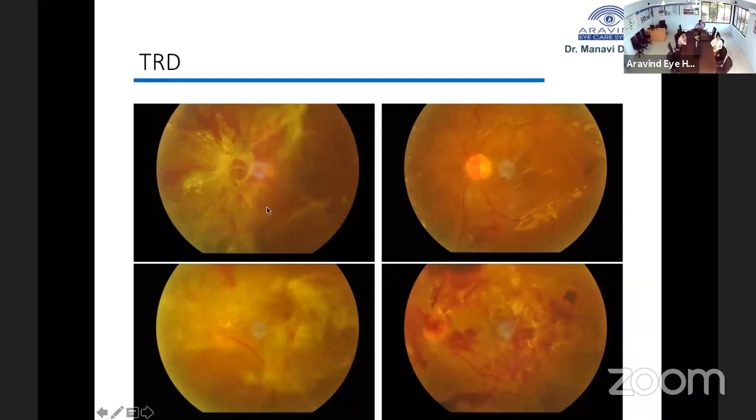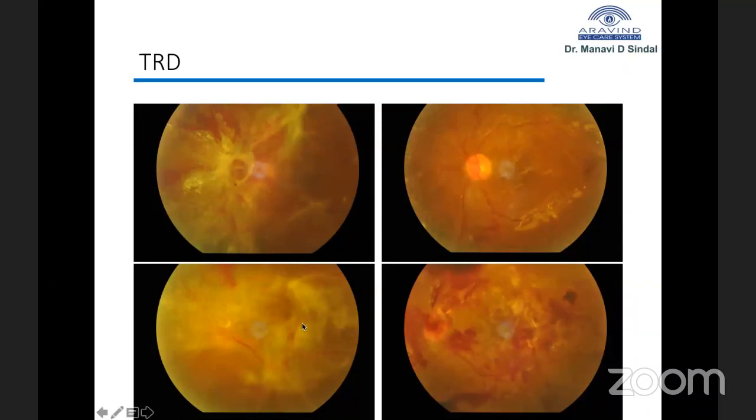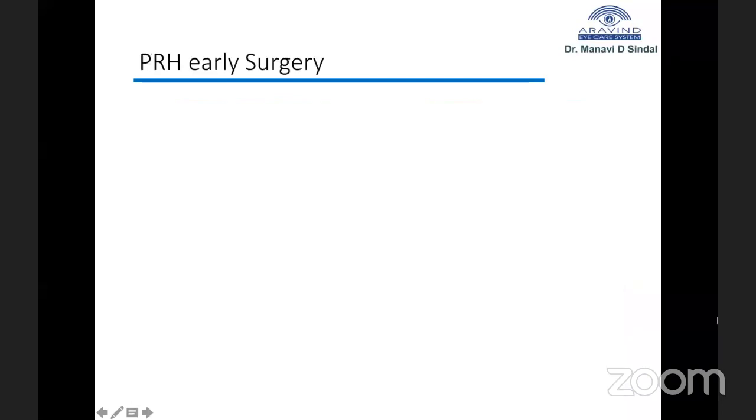Yes. So here, in these two eyes, you can see a very obvious TRD with a lot of large proliferations over the posterior pole. In these kinds of cases, obviously you need surgery. There's nothing else that can be done. You need to go ahead and operate these cases, and these are POD 1 pictures. Again, because this is POD 1, you can see a lot of hemorrhages, which clear away over time.